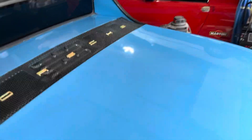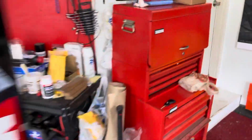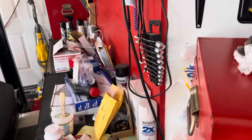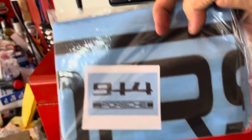I got a bunch of extras to go with it. I got a 914 flag in blue that I just bought from 914 Rubber, and haven't even unpacked it because I just got it. So that'll go with it.